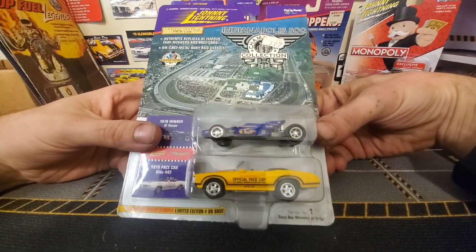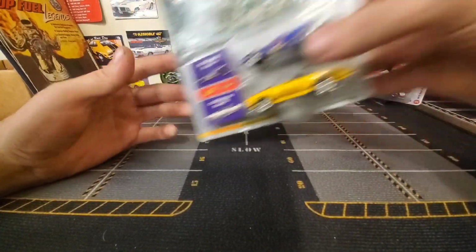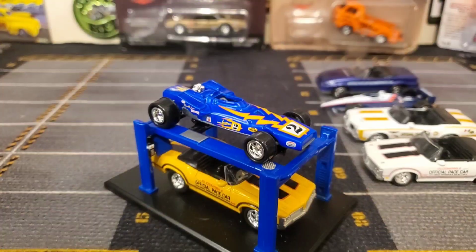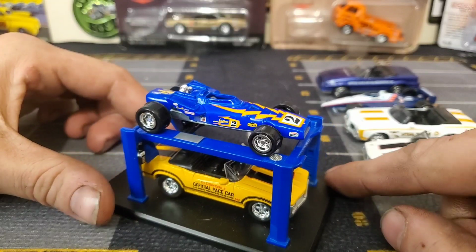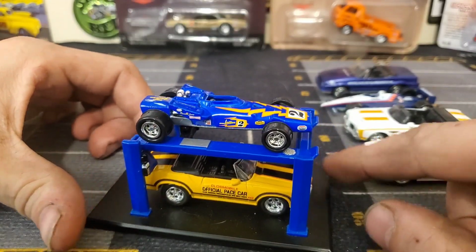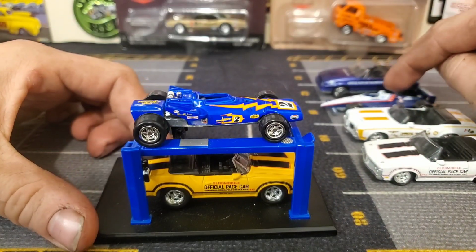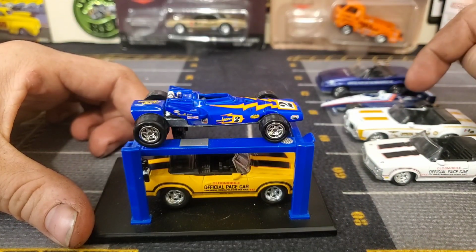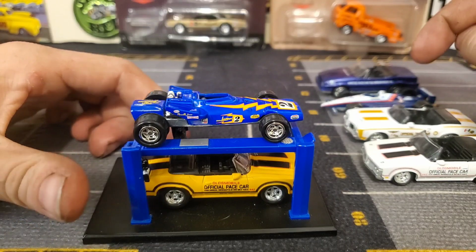We'll start off with this Indianapolis Indy 500 2-pack. So we'll get this guy opened up. All right, so here we have our 1970 Indianapolis Indy 500 winner, Al Unser Sr. I did pull down some of my other Johnny Lightning Indy 500 stuff. This isn't all of it, but these are some of the more closely related stuff.